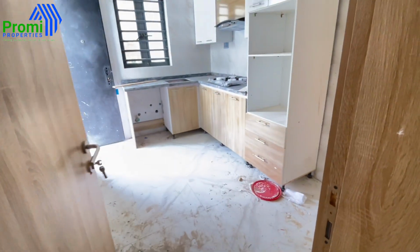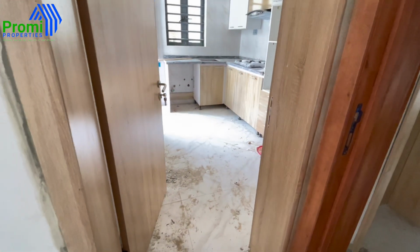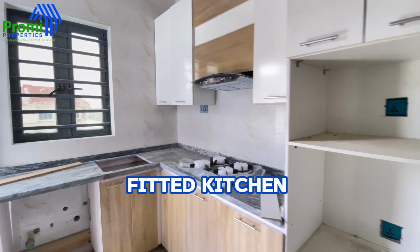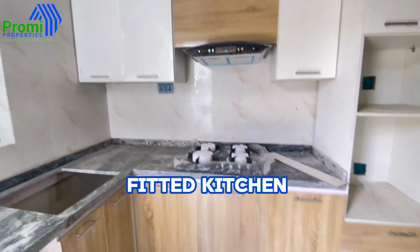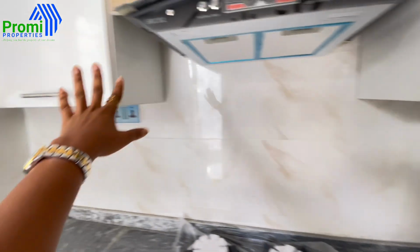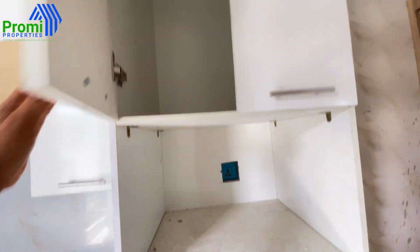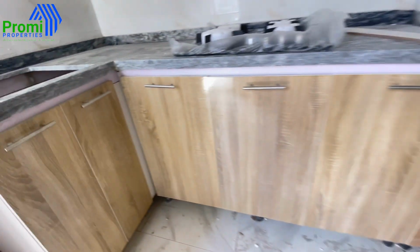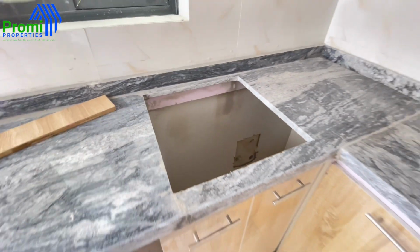Then here is the kitchen. I must say I really love this kitchen, and this kitchen is very big for a one-bedroom apartment. And guess what? The kitchen is also coming fully fitted. You have your gas cooker, you have here your heat extractor, you have enough space, enough storage to store your things here. Your microwave, your oven will be here. Under here, you also have enough space. So this is going to be the sink area.